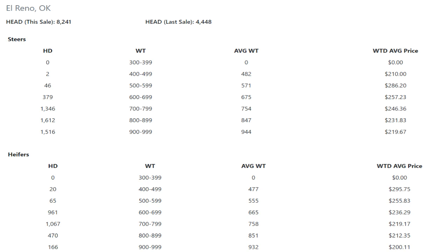How about your heifers? Feeder heifers in El Reno, 961 head in your 6-weight category, average 665 with a weighted average price of $236.29. 1,067 head of 7-weight heifers, average 758 at $219.17. And there were 470 head of 8-weight feeder heifers in El Reno. They averaged 851 pounds with a weighted average price of $212.35.